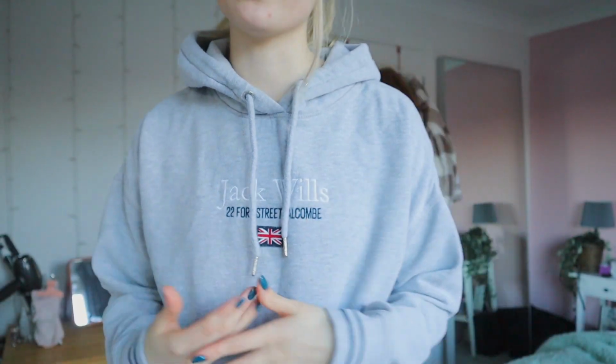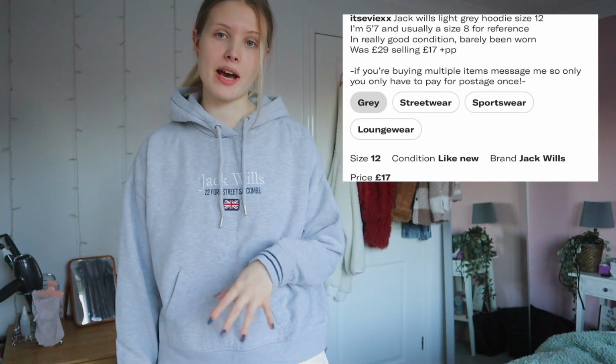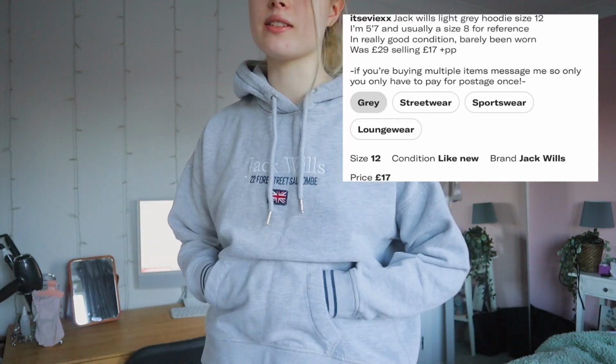It's just Jack Wills. It is a UK size 12, so do what you will with that information. I'm pretty sure it was £29 and I'm selling it for £17, which I think is a really good price. It's got pockets, a hood, drawstring, and it's still decently soft inside, which is good. So yeah, cute little grey hoodie.